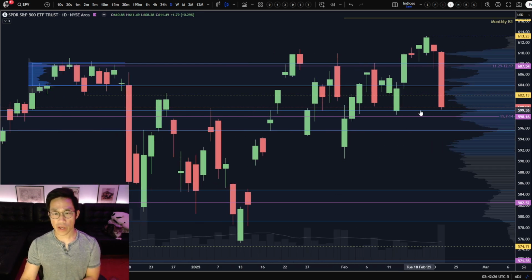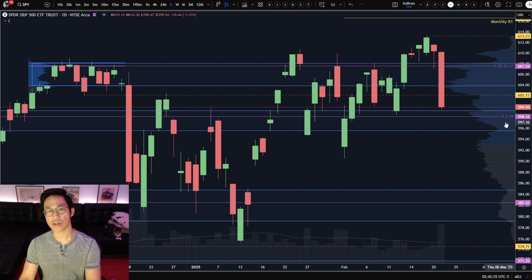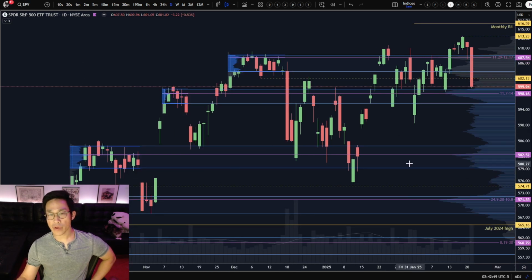So now that we have found acceptance back under 607.54, which is the point of control of this prior all-time high structure, the odds of us seeing further balance within this local range are obviously quite good. The seller objective should be to get to the lows of this range now. And additionally, holding under this structure also increases the potential that we're just looking at further weekly balance, right? So we have signposts along the way to let us know whether we're in for further weekly balance, or whether we can just continue to stay within this local range.